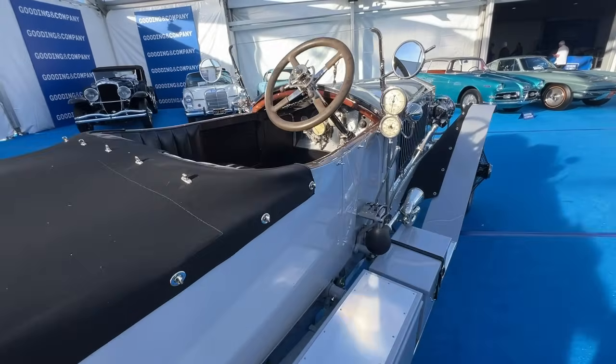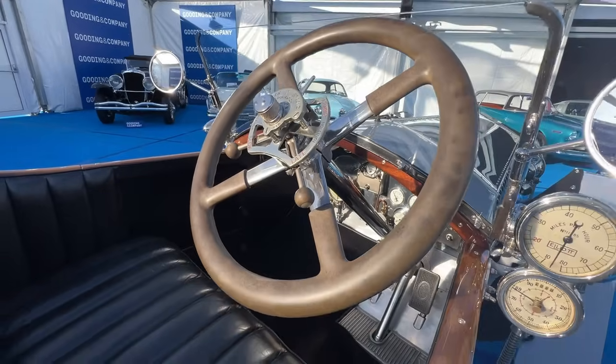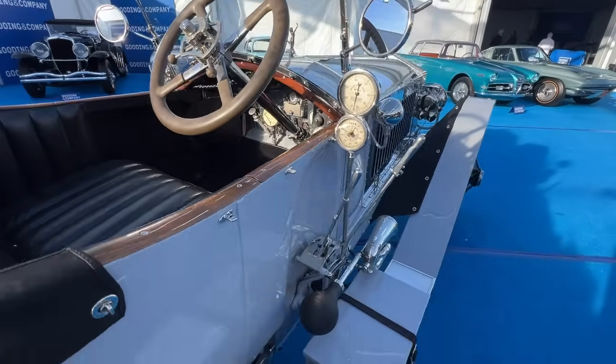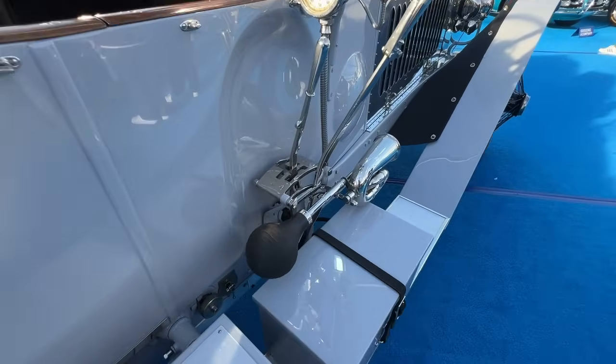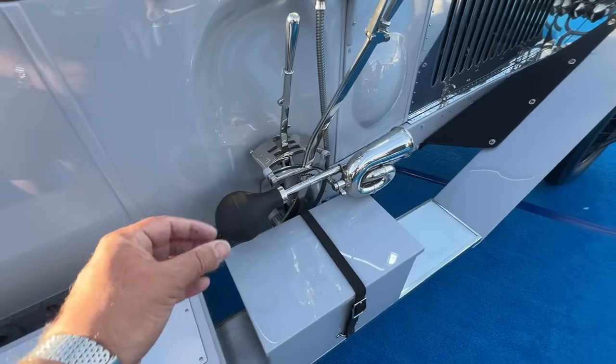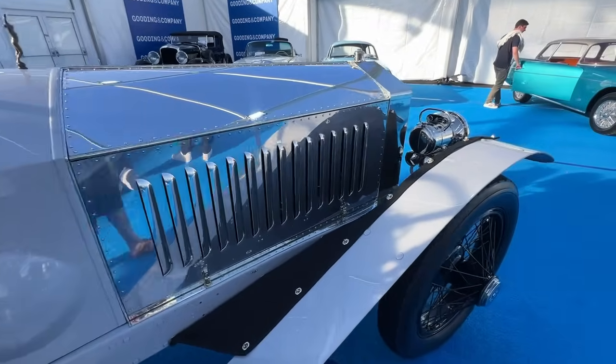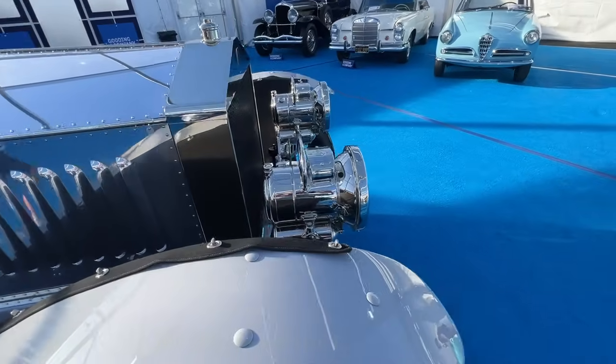Rolls-Royce is so cool, the patina. Look at the controls for the advanced ignition. Change the advance. The shifter is outside the car, it's a gated shifter. And the horn is just a squeezy clown nose thing. Really cool to see the exposed mechanicals.